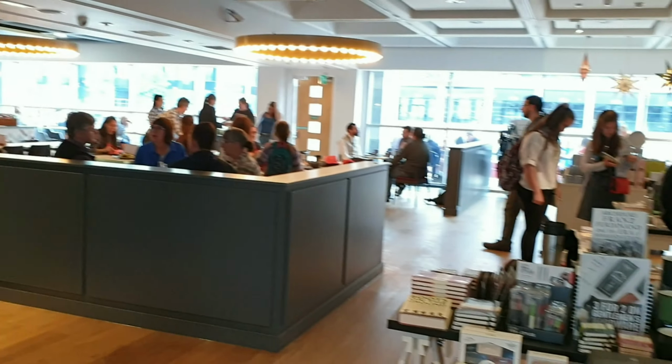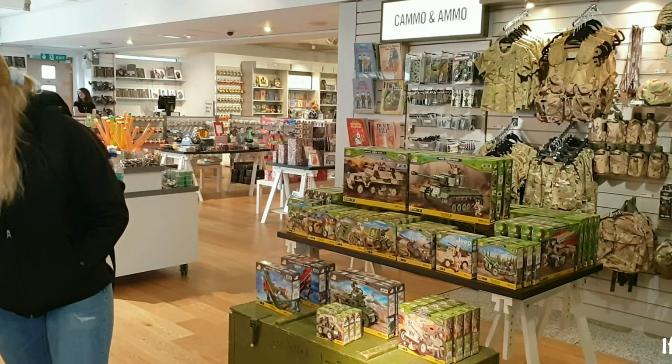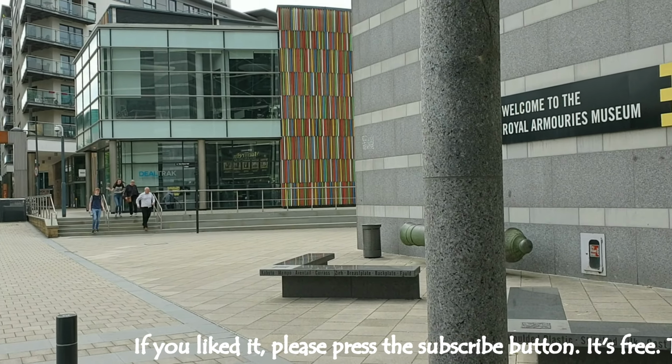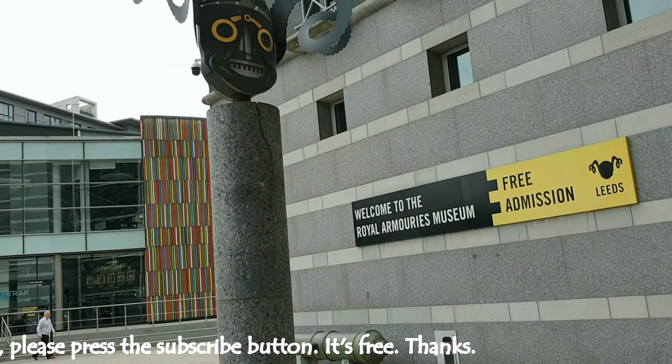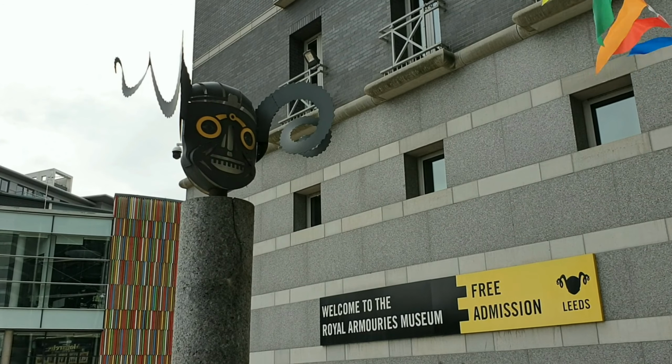We finished our trip in the Royal Armouries Museum. We had a great day. It took us a few hours, but we visited this great place for the third time.